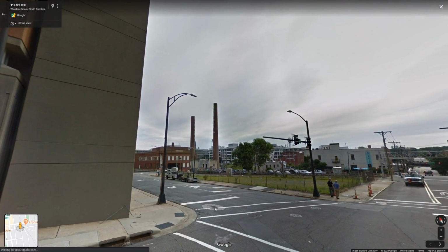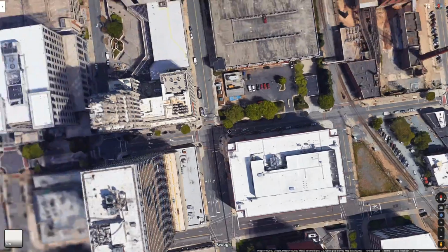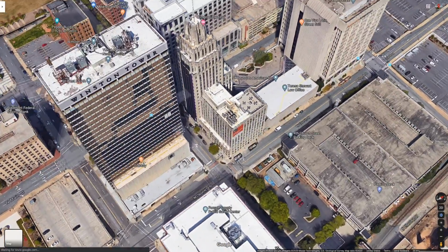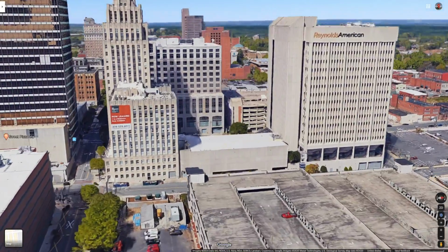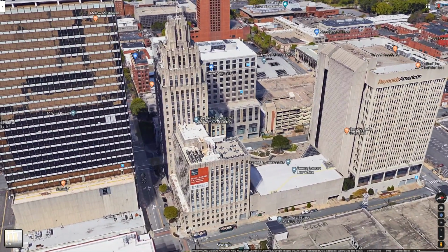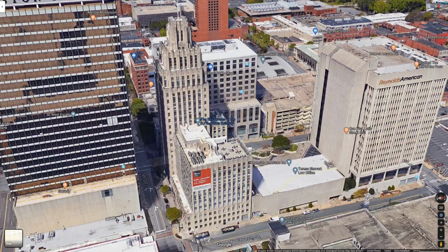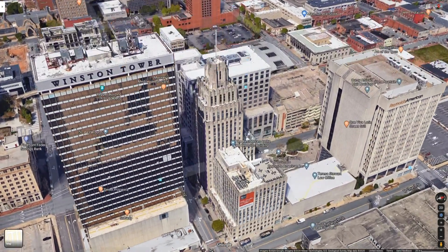Let's see. I want to get over to this building here. Yes, here it is. Okay, so this tower is very interesting. I want to get a close look at this. I was reading about it. Very interesting. So this is the Reynolds Tower, residence at R.J. Reynolds building. Okay, so this has been turned into apartments or lofts.